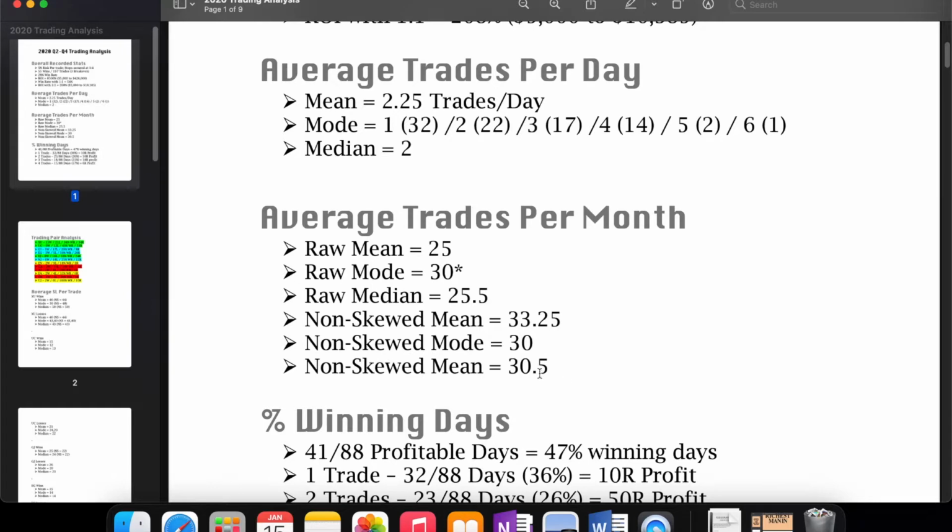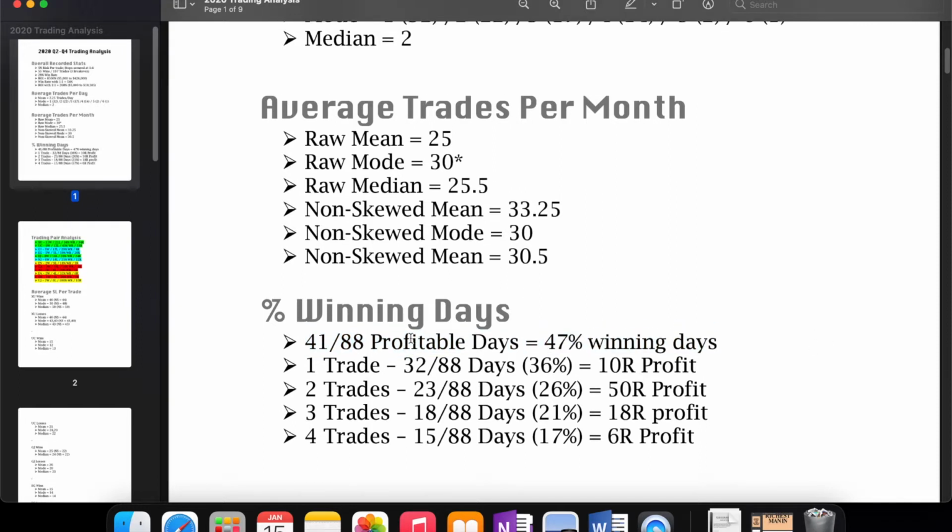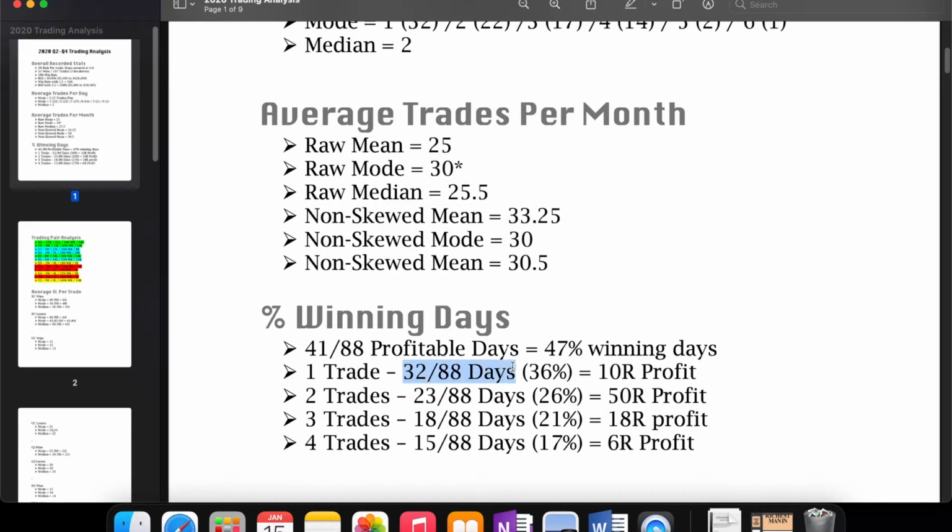And this gives me information. In a month, if I'm taking 40 or 45 trades, I'm likely overtrading. The percentage of winning days: 41 out of 88 of the days I was trading, so 47% were winning days. I took one trade on 32 of the 88 days, 2 trades on 23 of the 88 days, and 3 trades on 18 of the 88 days. So this accounts for the percentages: maybe 36% of the days I was trading I only took 1 trade, and 20 to 21% of the days I took 3 trades, and so on. It gave me a good estimate of approximately how many trades I'm taking.